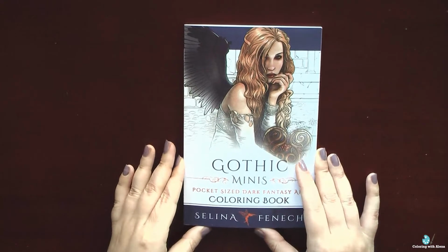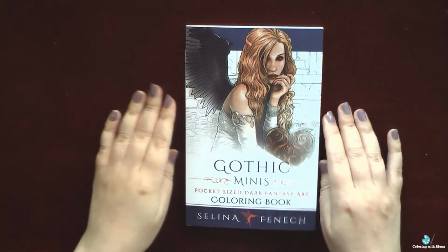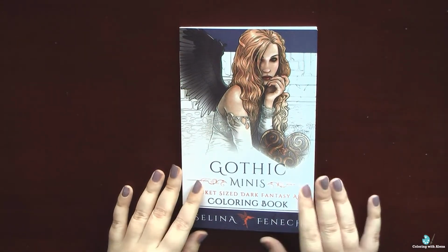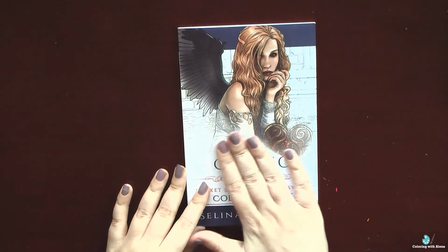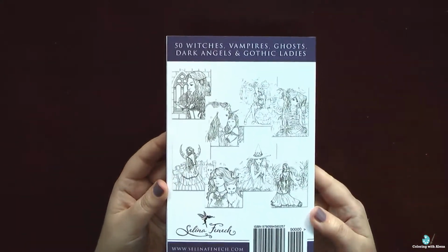Hi everyone! After I colored several pictures in Selina Fenech's fairy tale book, I realized that I definitely want to add her other books to my collection. And my first purchase is this Gothic Minis.